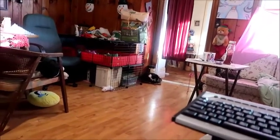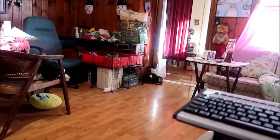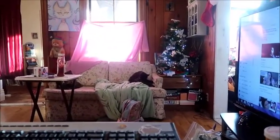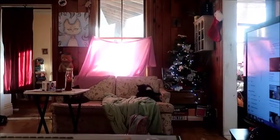So, cat. He dragged a paper bag over there to go lay on it. Cats love paper bags and boxes. Noki's just cuddled up on the blanket there. So yeah, just gonna try and relax. Hi, kitty cats.